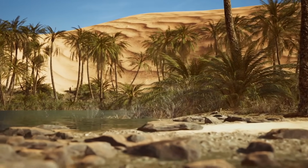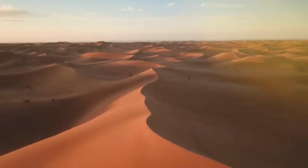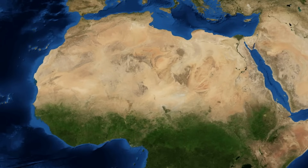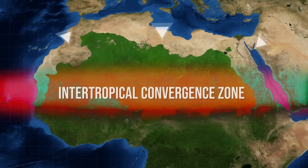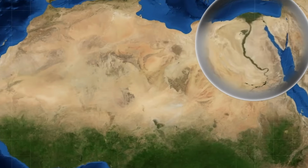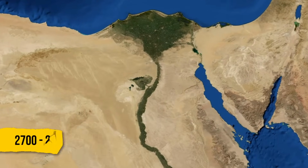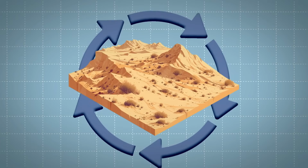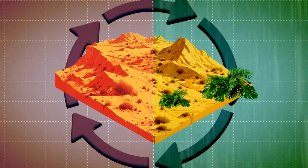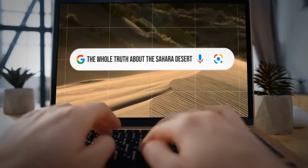At that time, more rain fell in the Ethiopian highlands, which made the Nile River carry more sediment. However, there was another big change called a Heinrich event, which caused the Intertropical Convergence Zone to move back south. This led to the Sahara and Arabian regions drying out quickly. Because of this, the Nile River had much less flooding between 2700 and 2100 BCE. Long story short, too late for that. The Sahara has gone through wet and dry cycles due to changes in the climate and weather patterns over thousands of years. Up until recently, we've known about the Sahara in its dry era.